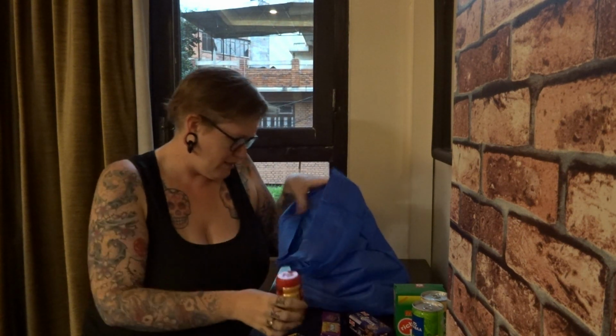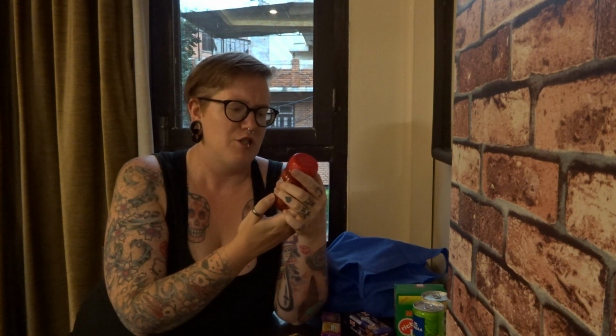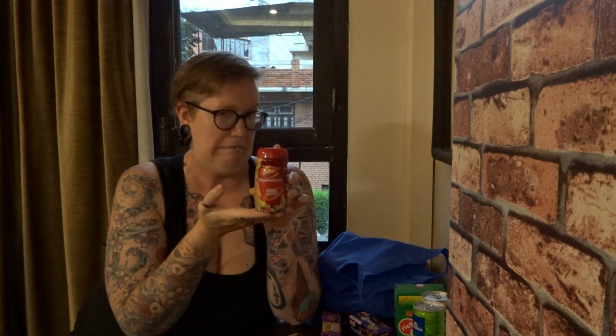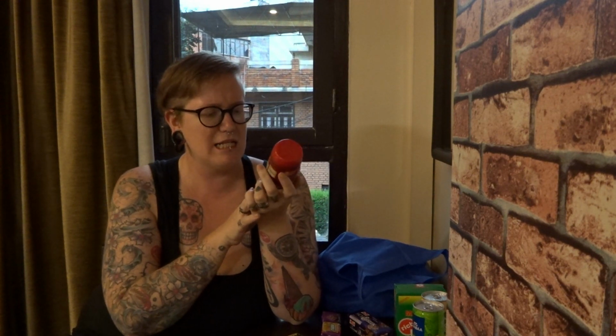On the sweet side, we have Chyawanprash, I'm going to say. I'm probably murdering that. We were wondering, what the hell is this? It says it enhances immunity, it's clinically tested, it helps fight illness. And we were like, what is it? It turns out it's an Ayurvedic dietary enhancer. So it's got lots of different fruits and things in it. It's good for you. So we thought we would give it a try.